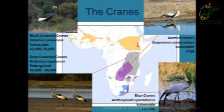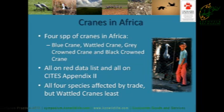All 4 species of cranes are threatened with extinction on the IUCN Red Data List, and all 4 species are CITES Appendix 2. All 4 species are affected by trade, with wattle cranes the least affected out of the 4 crane species in Africa.